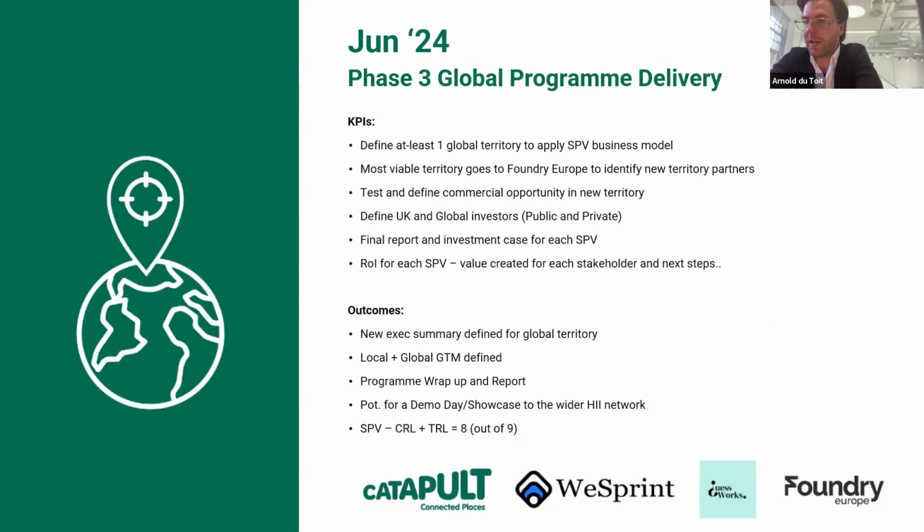Finally, you'll be working very closely with ourselves and Foundry at this stage for the global program delivery. As mentioned, we have pre-identified locations where the challenge use cases exist, and therefore we can help if no territories have been predefined within that local program delivery phase. But for this level, we will be aiming for this business plan to have a global aspect, and therefore potentially looking at blending not just public and private finance from the UK, but potentially inviting investors from new territories to also take a chance at claiming a stake on those business plans.